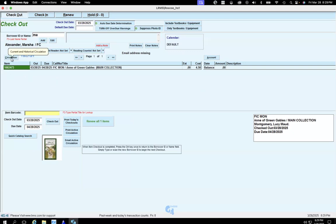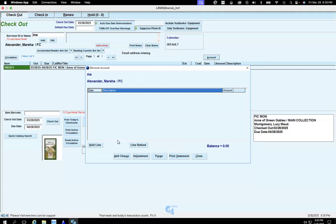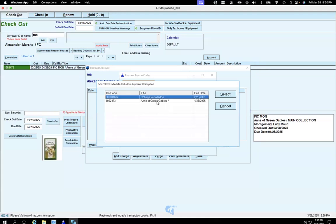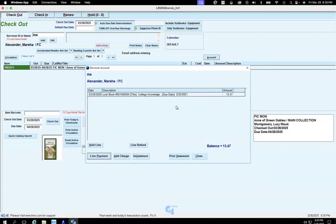I can check to see, oh dear, Marcia has a book that is overdue. The date in red tells us that this book is overdue. It costs $13.57, and it's been overdue since 2021. So we're going to go in and add a charge of $13.47 to Marcia's account because she lost that book. It is College Knowledge that she borrowed. And so now we have this fee attached to her account.